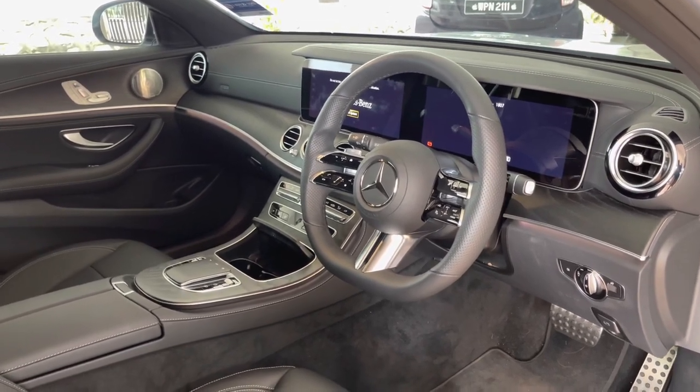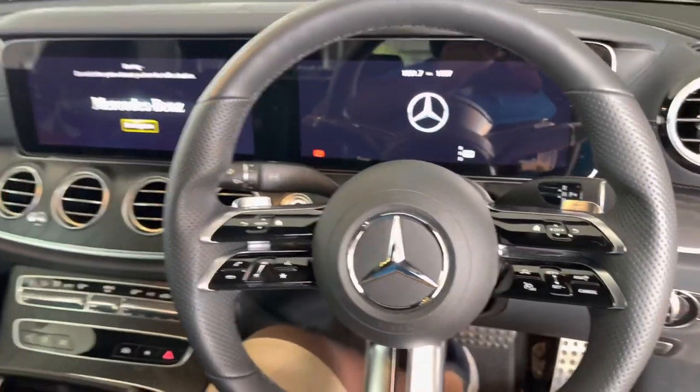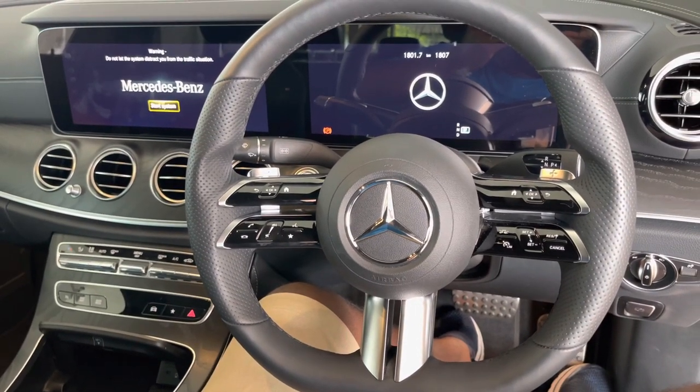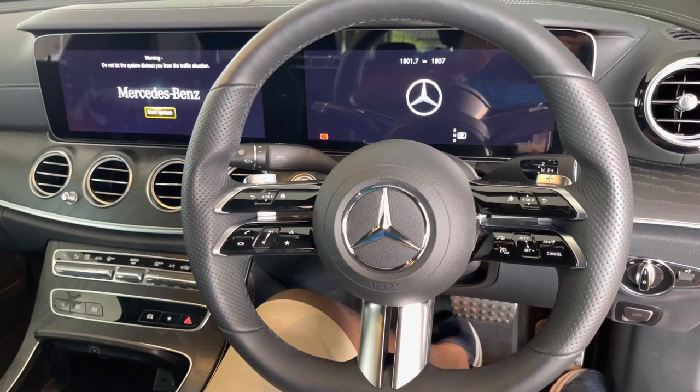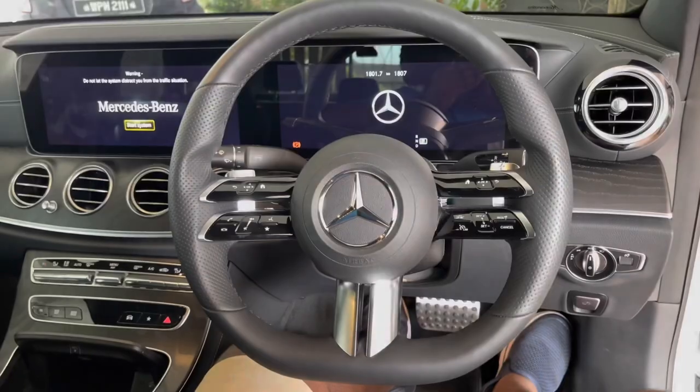So now let us step inside and start the car. As you can see, this is the driver's view of the interior. Overall, the interior looks very nice from this angle. Love the two 12.3-inch screens. So let's go ahead and start her up.